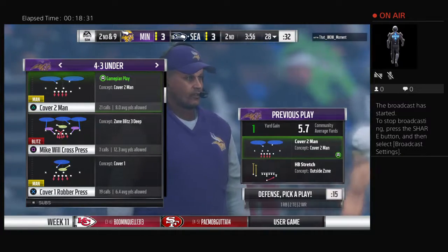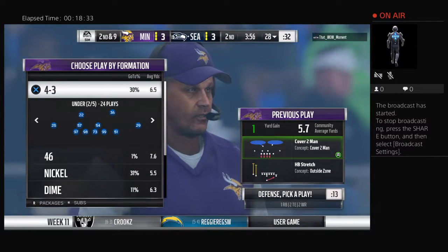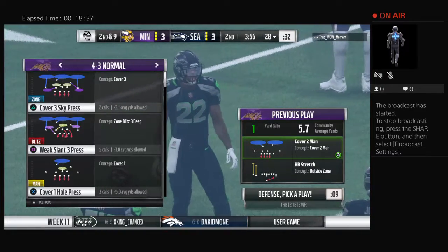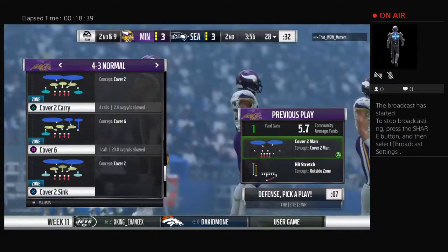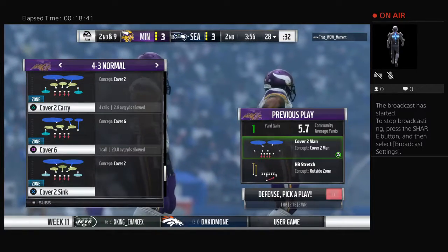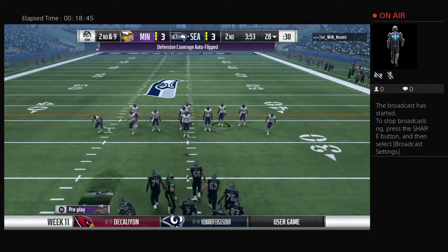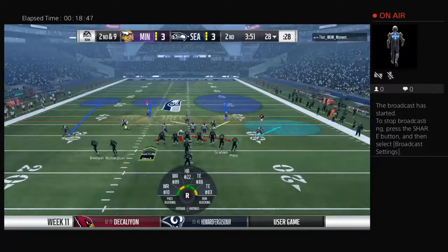Well, they held him to a short gain on that one, and it almost felt like on that first run, they were trying to just throw the jab at him. So how do you stop a jab? Get closer and smother it, just as they did on that last play. Under 4 to go now as the clock runs, and they come up on 2nd down.